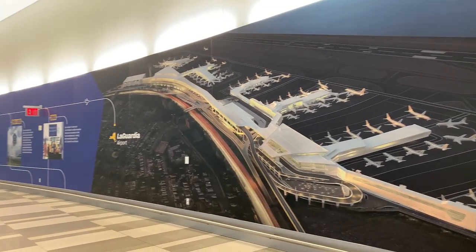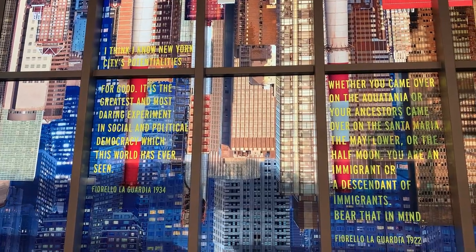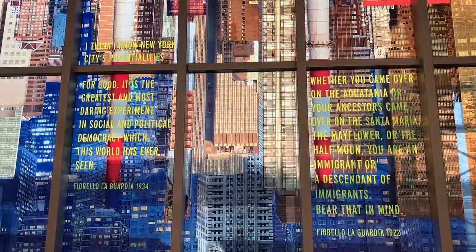Now just off to the side of the terminal is a special area that leads to the parking garage, and I'm looking ahead, looks like there's a bit of a history of LaGuardia there, which of course I'm always interested in, so I'm walking in that direction to just check it out. I think I'm going to spend a lot of time here since I love this airport and its history. Behind me are quotes from Fiorello LaGuardia, the airport's namesake. LaGuardia himself, he does not get that much attention nowadays, and it's great to see quotes that he actually said. This piece of art is called LaGuardia's Vistas, and it's all on glass.